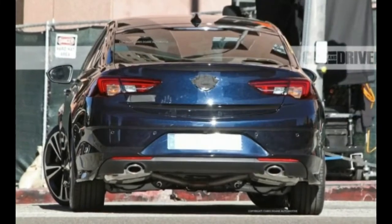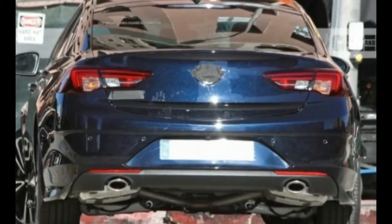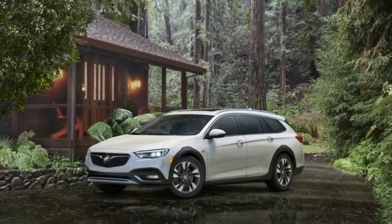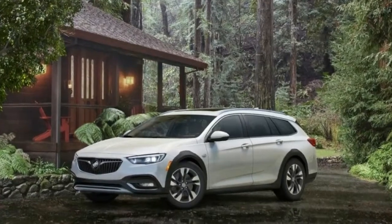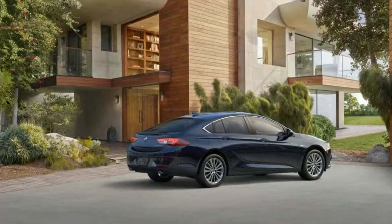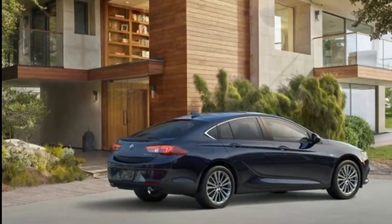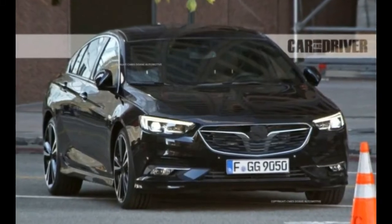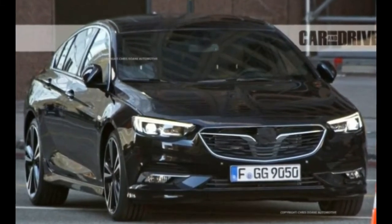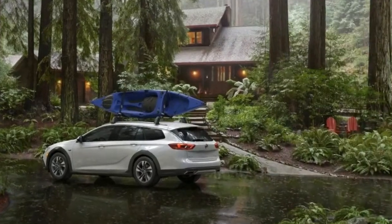Solid tech, if a bit old. If there's one thing GM almost always gets right in 2017, it's in-car tech. Standard equipment includes a 7-inch touchscreen infotainment system, 8-inch screen available but optional, keyless entry and GM's ubiquitous 4G LTE Wi-Fi hotspot, which always manages to have coverage when my own network fails me.